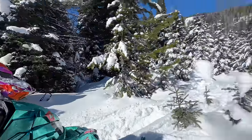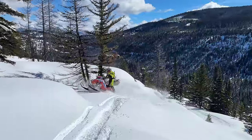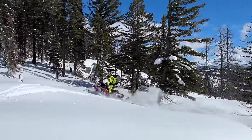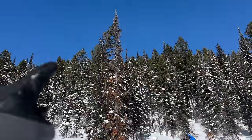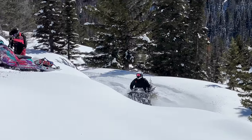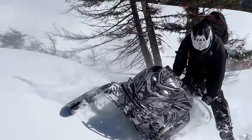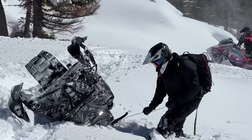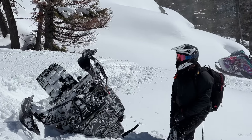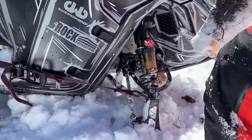Quick lunch break, and then we're gonna go play in the sunny stuff and push up into a zone. Pushing into a new zone. It's just up there. Oh no! There goes an A-arm. Fuck! That day I think we wrecked 6 A-arms.